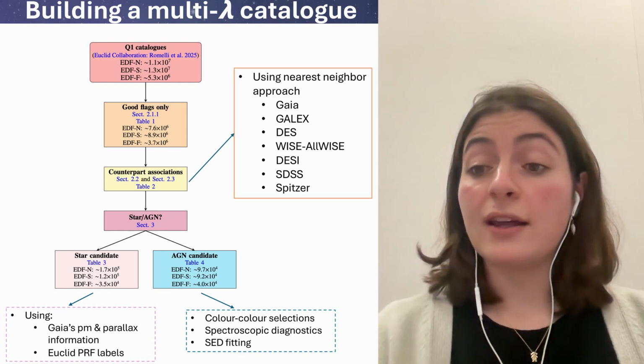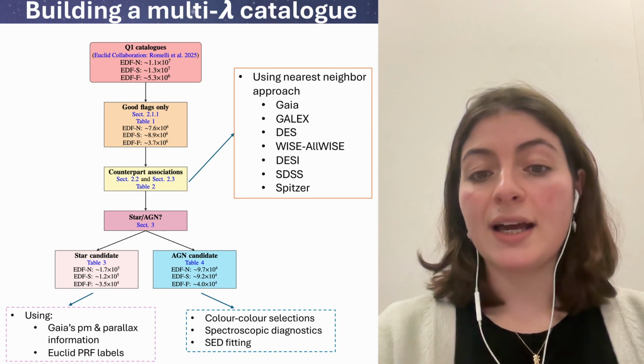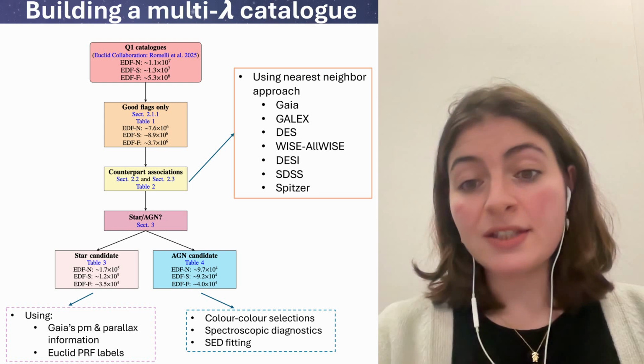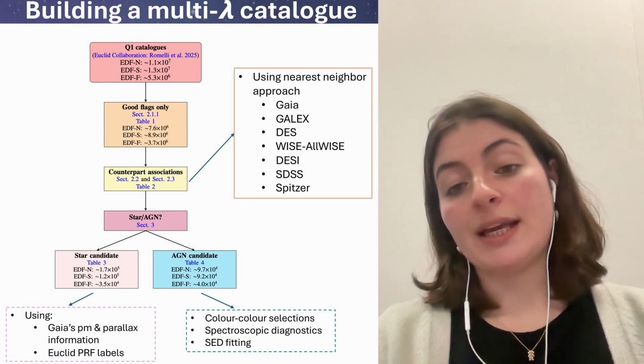And then with the leftover sources, we can apply our AGN selection techniques, where we apply a combination of color selections, spectroscopic diagnostics, or SED fitting.